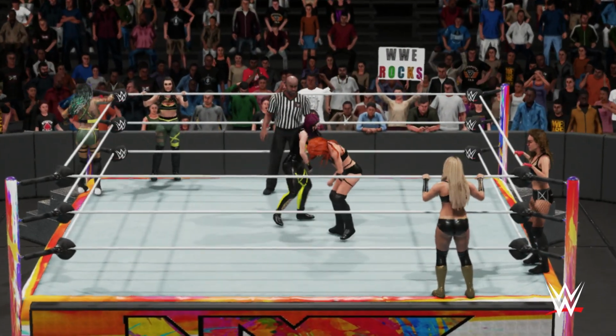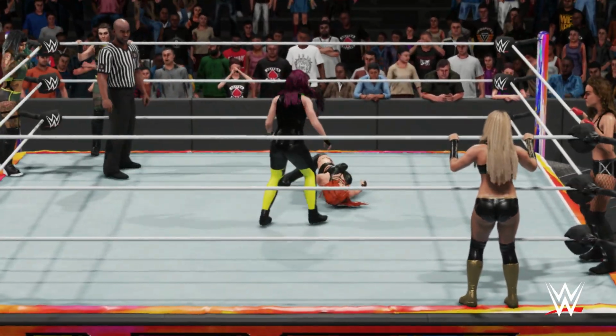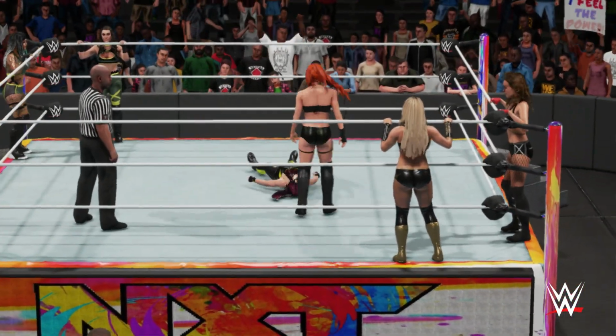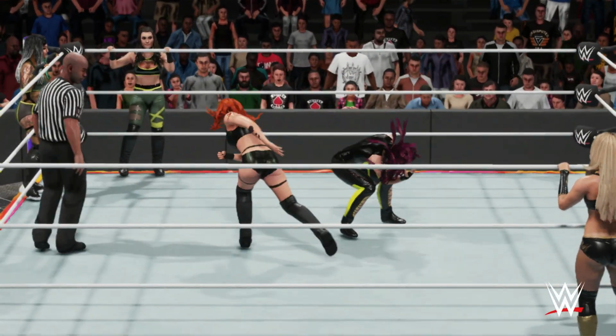Here we go as we start this three-on-three matchup. Guys, I have a feeling this is the type of match we'll go back and look at three or four times over the course of next week. A lot of times you see champs dial it back a bit when the title's not on the line, but I don't expect to see that from her here.